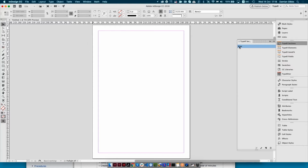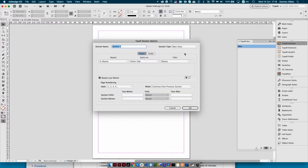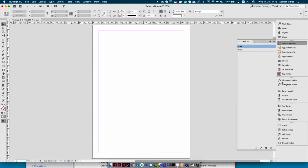So once we've created a section, we can create more sections as well. For example, your cover or your front matter section would use different master pages, and so we can build up the various components or the various sections within a publication.